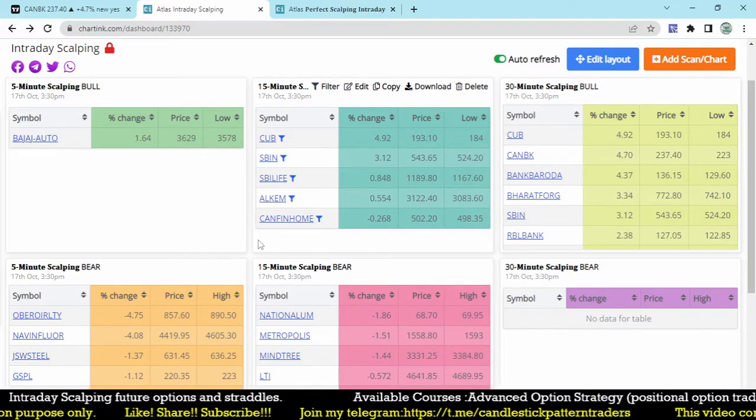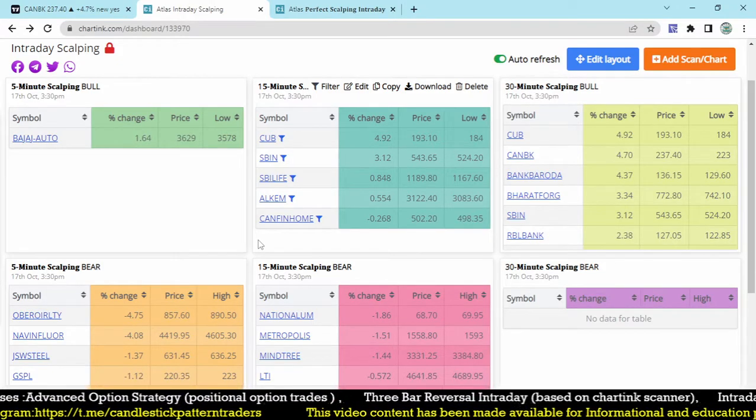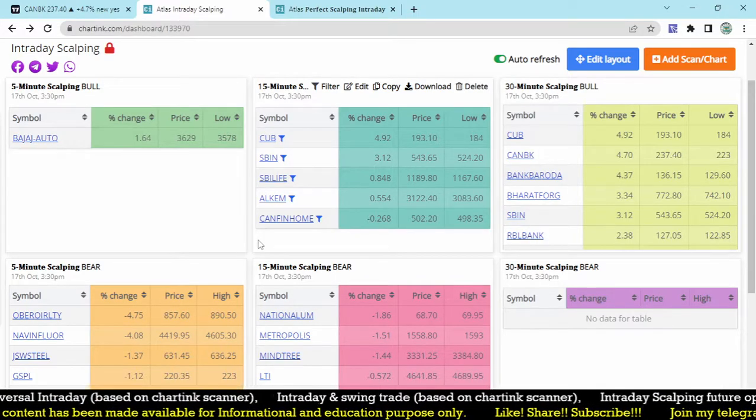So that is also what you are asking, about why I can't share the scanners. I have shared all of my scanners, but some of the scanners I have kept private. If you want, you can contact me. I will provide them to you with minimum charges.